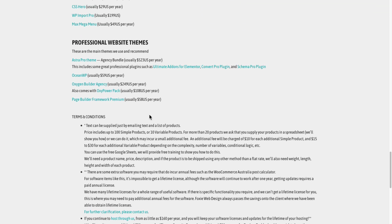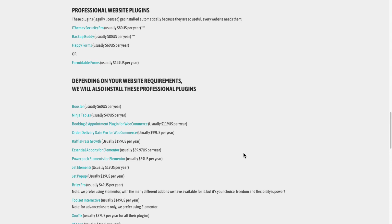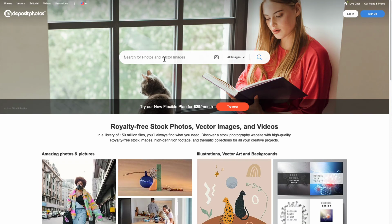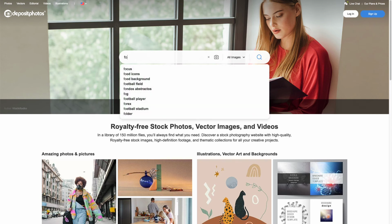We do actually, we will supply, say, up to 3 photos from a service like Deposit Photos. You can search for a photo here. So if you need a specific food photo or something like that, or a promotional photo, we'll give you up to 3 photos from Deposit Photos.